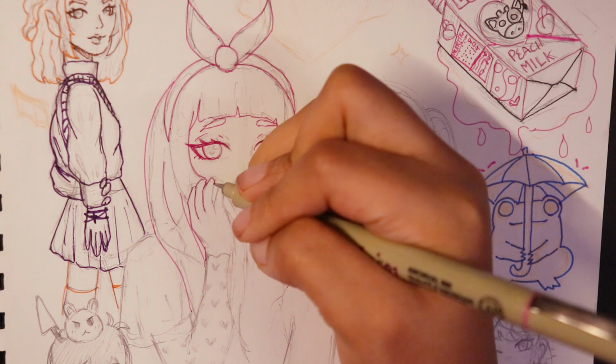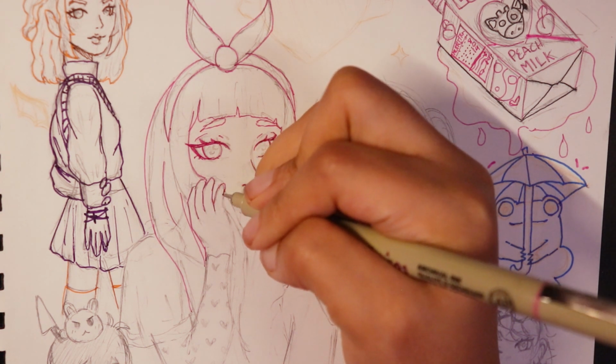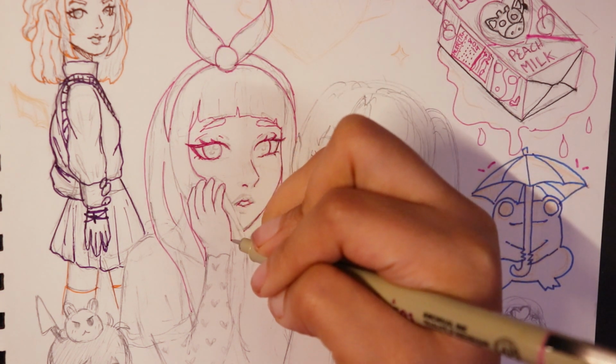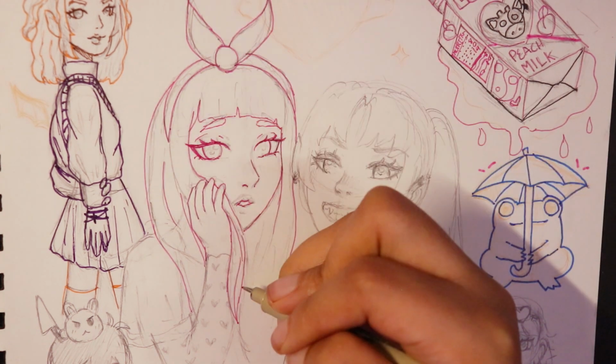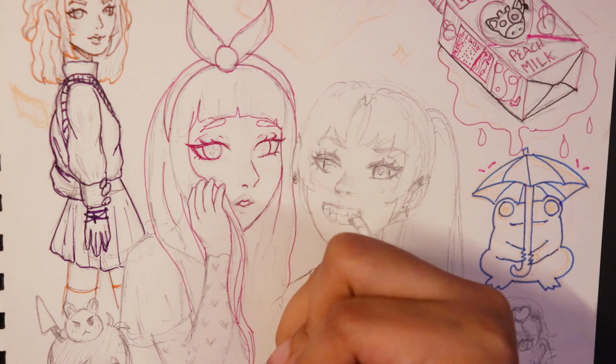So yeah, scrambling to put out content. I've been trying to draw on my own accord, just drawing for my own agenda, which is still kind of hard because I feel like there's always a project for something. There's always some kind of project that I have to work on that in some way, shape, or form ties into social media.